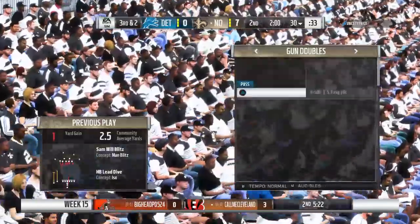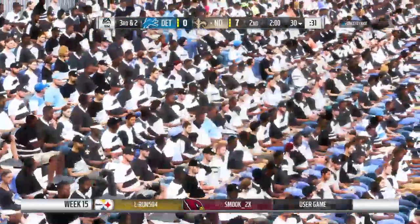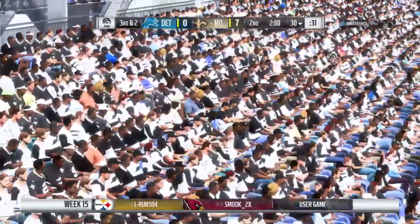Two minutes remain here in the first half. We're back to New Orleans after this.